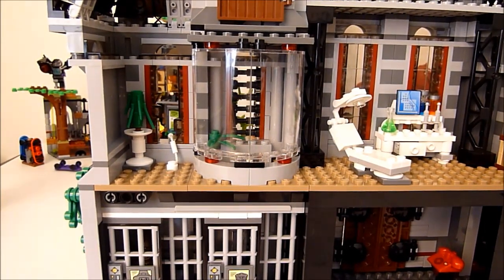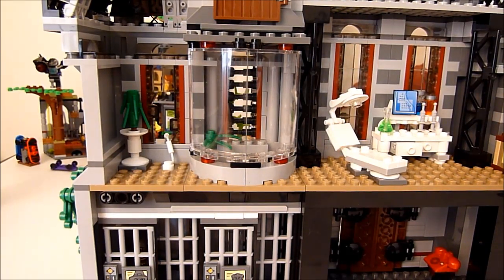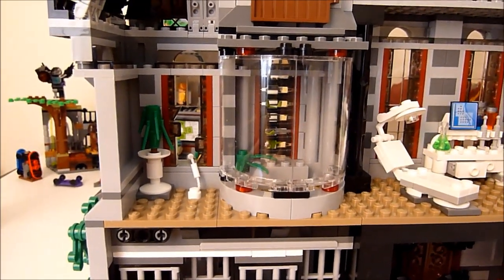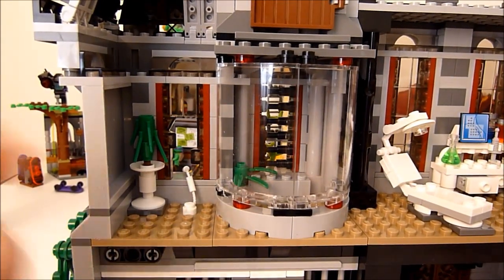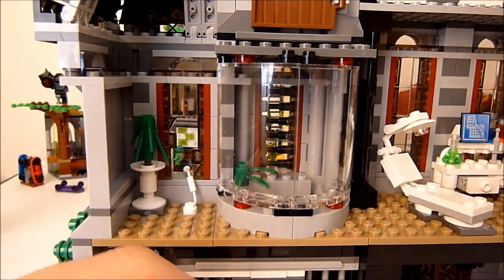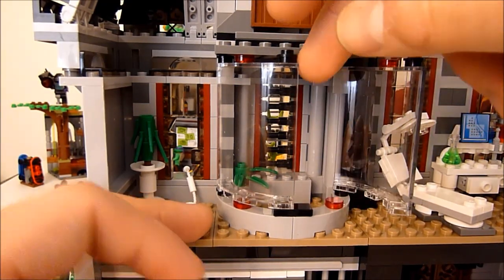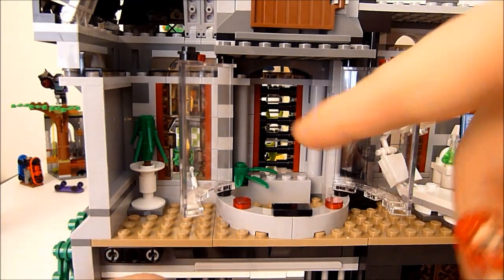Okay, moving on up, guys. The upper floor of the Asylum building. So first of all, we get this one cell area. It's a very specialized cell area, and it is for Poison Ivy. As you can see, there's a little plant in there to indicate that it belongs to Pamela here. So we just open these glass doors up, and it's very heavily barred.